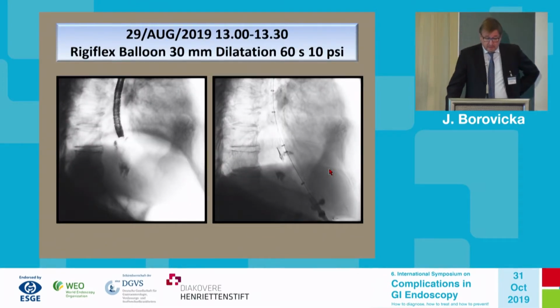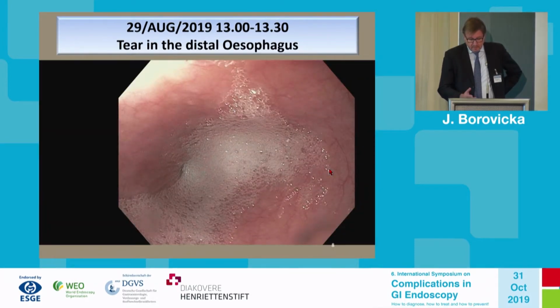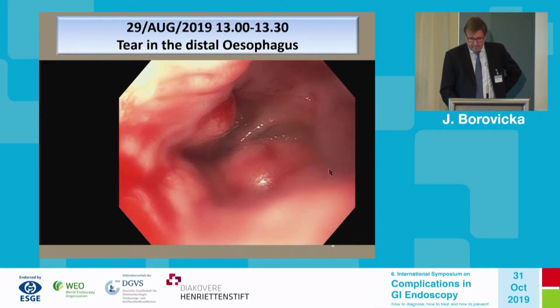So in August, he had a Rigiflex balloon dilatation. According to the New England protocol, it was a 30 millimeter dilation for 60 seconds, and we didn't go beyond 10 psi. So this was the typical view, as you may have it, the first picture in a patient with achalasia. You see the foam forming. And then the dilation occurred without any problem.